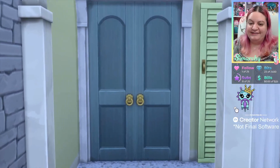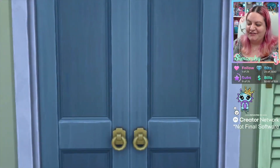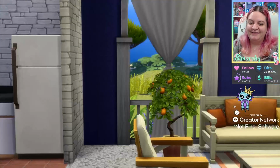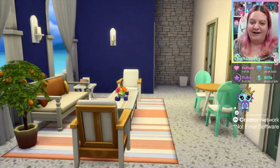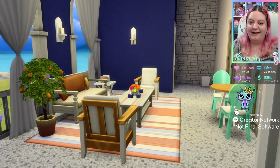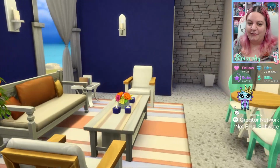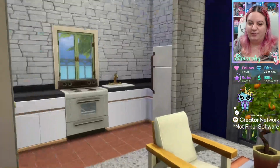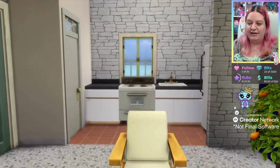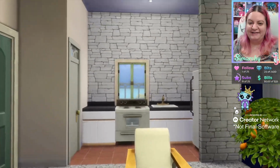Going through the front door of this beautiful house. I knew I was going to like this one. Oh, finally, some color. Those blue walls speak to my heart. Look, the blue, the mint, the coral. This is a gorgeous combination. We found my dream house, y'all. I'm moving in. It's so tiny and so cute.